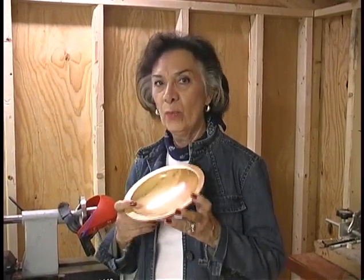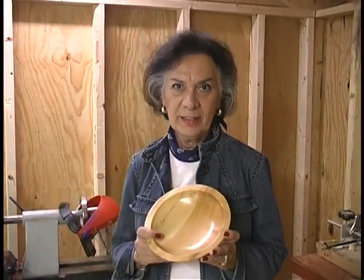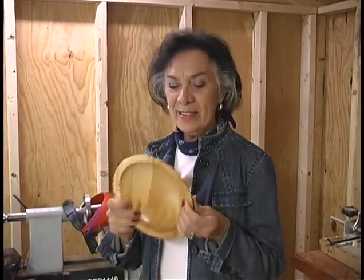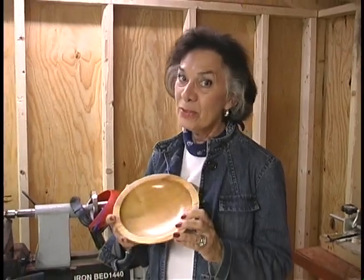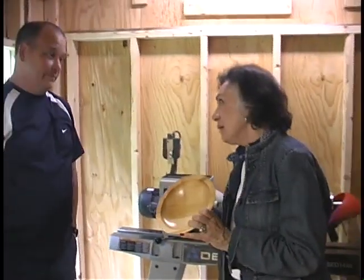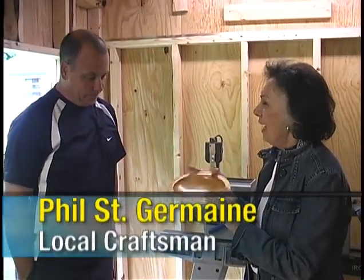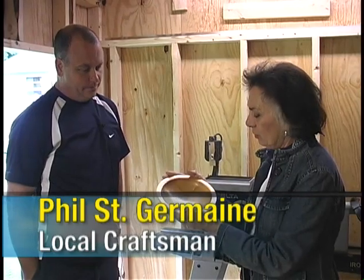Recently, I went to a party, and someone there was given a gift of a wooden bowl. Now, I have told you before that there are an awful lot of talented people in Littleton, and this goes to prove it. Now, I want you to meet the person who made this bowl, and that is Phil St. Germain. Hello. And Phil, this is beautiful. Thank you. Absolutely beautiful. I love the feeling, I love the look.